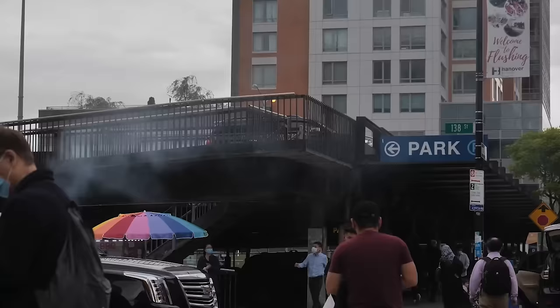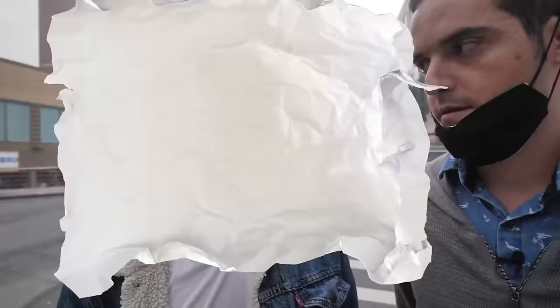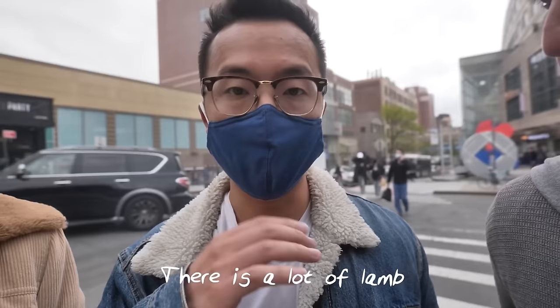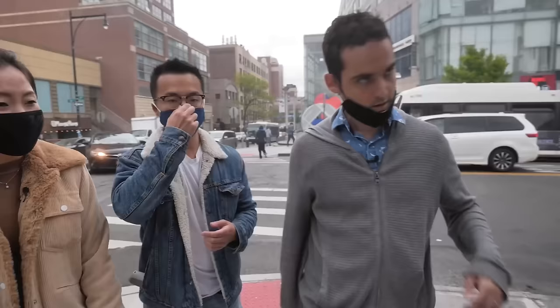I feel like your typical American probably would not equate Chinese food with barbecue, but they would be way off, right? You're right. And this is a whole different type of Chinese food. This actually originated from Uyghur, which is the Muslim part of China that many people don't know about. And there's a lot of lamb. The Muslims don't eat pork, so lamb is the go-to thing, so we have to get the lamb skewers. Simple food, but it's barbecue done right.